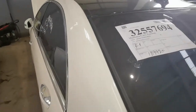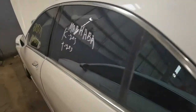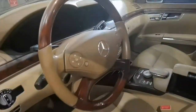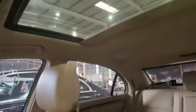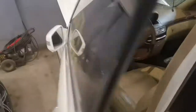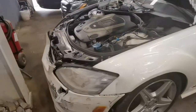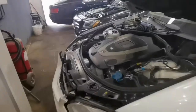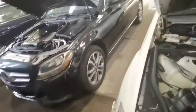And this car description: 2010 model, 189,020 mileage. And this one is the car interior from inside. Sunroof, there is no damage, no airbag or anything inside, there is no damage. Overall the car is okay. This is the engine, only a small accident from the front side. There is no other damage, only this. All engine is okay.